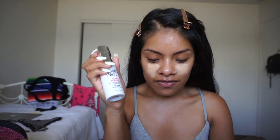Okay, now that we have our little hairs out of the way, I don't really prime my face. I already have SPF on. I'm just gonna get right into it. So I'm going in with the shade Medium from Shape Tape. This is my favorite setting spray. I have this everywhere.